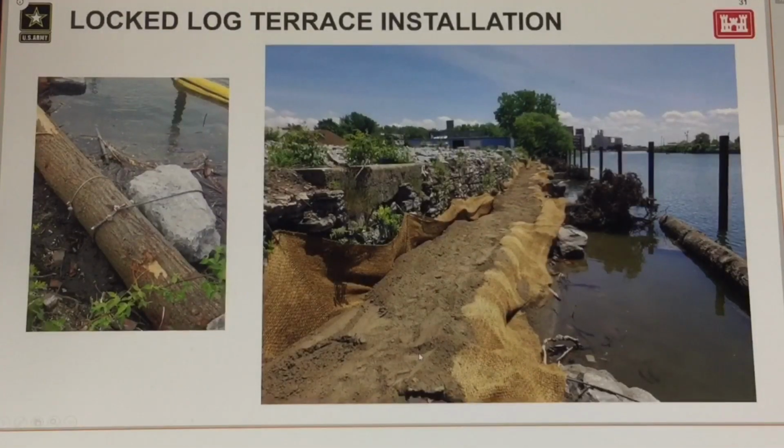So here's what that looked like. So in this picture, you can see on the left, we cabled the logs to these large rocks, large limestone boulders. And in the picture on the right, on the right side of this dirt mound are our lock logs. They are covered with the coir fabric. And then we backfilled all that coir fabric, basically creating like a taco, right? A taco of good plantable topsoil that was captured inside this coir mat. And we wrapped it all up, tucked it all in, and planted it.